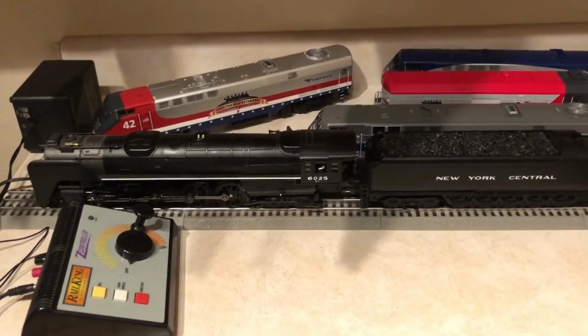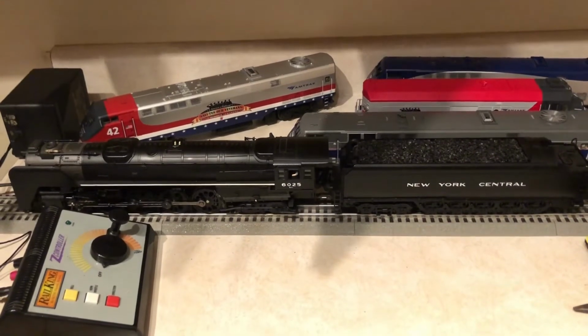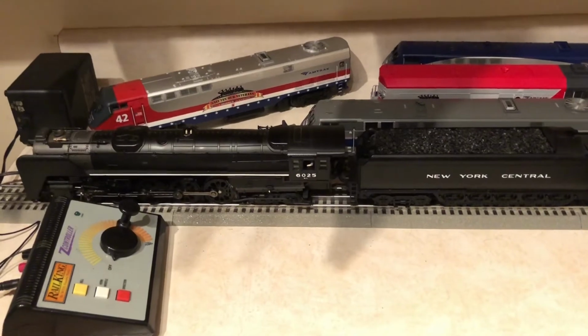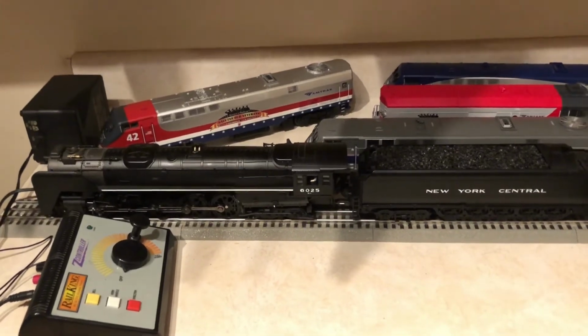I do have some rolling stock that I'm going to go through. I'm not going to go through all of my rolling stock because that would take forever, and you guys are probably already bored of me talking. But I will go through some pieces that are noteworthy and new additions.